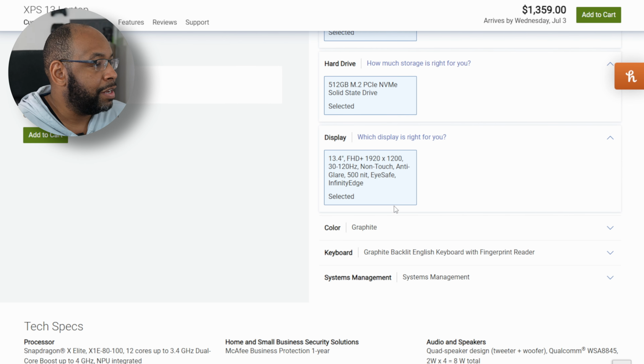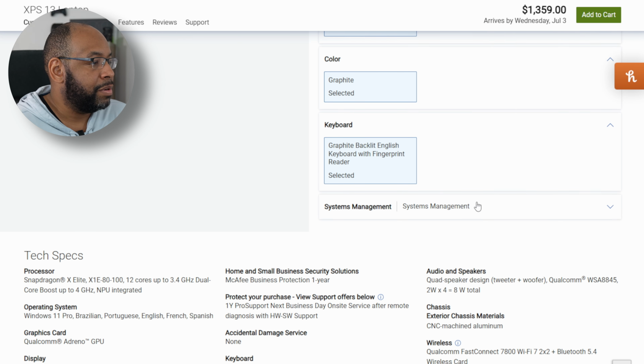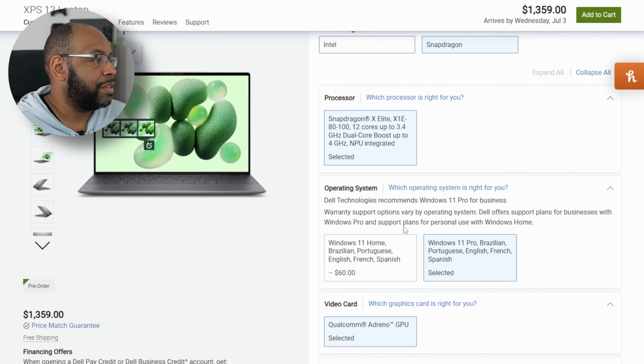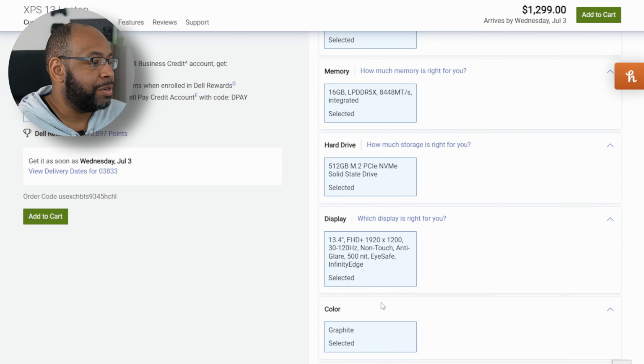You can see the display here. Only one display option, 13.4-inch Full HD 1920 by 1200. Looks like it's 120 hertz, non-touch, okay. Because the other two are touchscreen on the Surfaces, but this was just regular, okay. Only one color, backlit keyboard, system manager, blah, blah, blah, blah. All that sort of stuff that they're with it. I like this on the XPS at $1359, not a bad thing. We can actually drop it down to $12.99 if we want to.